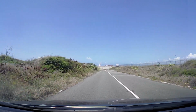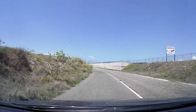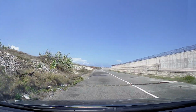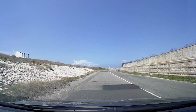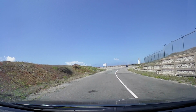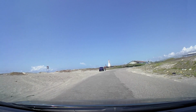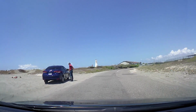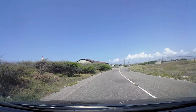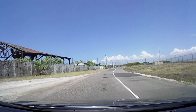So to the right of us is actually the runway for the Norman Manley International Airport. So if you stay at this location, you can actually see planes take off and land right next to you. It's very dangerous because of the jet power. It is recommended not to stay here. There are actually warning signs. But many persons come, as you can see this car here that parks here, and watch these planes take off and land. And to the left, you can actually see the lighthouse there.